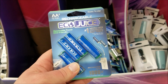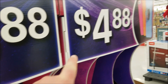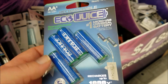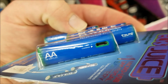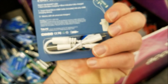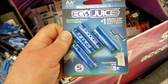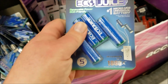All right, guys, you got to see this. I'm at one of these bins in my local Walmart where they have the $4.88 and $9.88 specials. Check this out. This is a rechargeable Echo Juice battery. These are 4 AA batteries, but right on the side here, they got a charging port. Basically what you do is you just plug this into the wall and recharge it when the batteries die. They say they last up to 5 years. That is so cool. I'm half tempted to get it, but at $10 it's still kind of expensive.